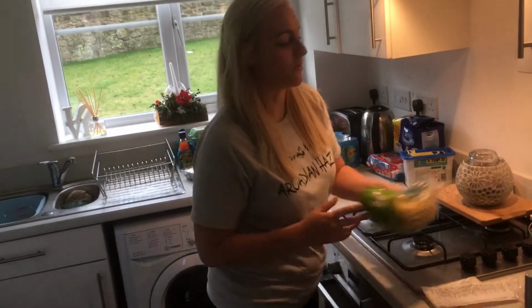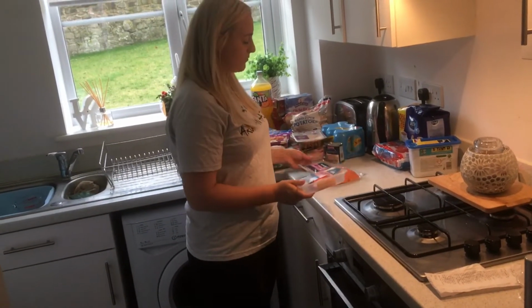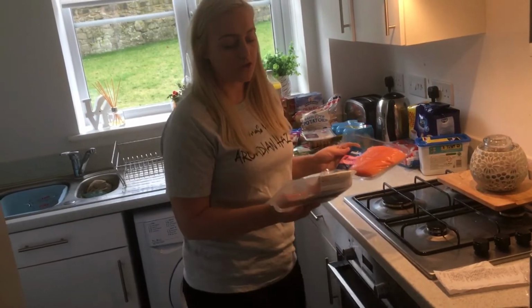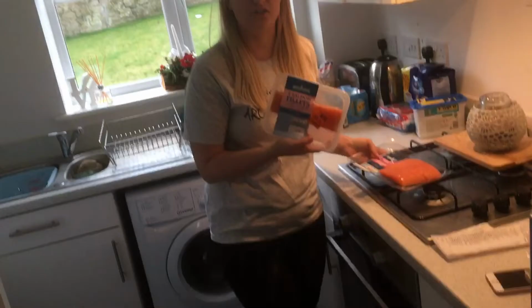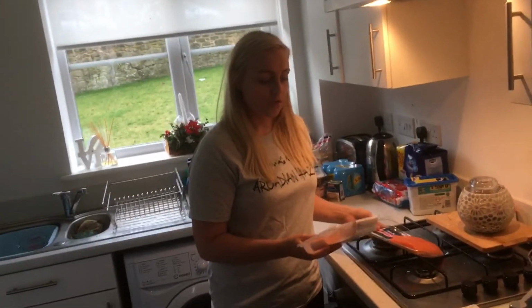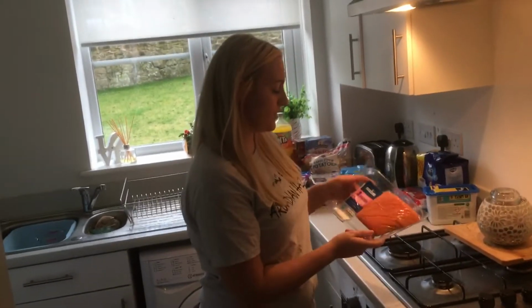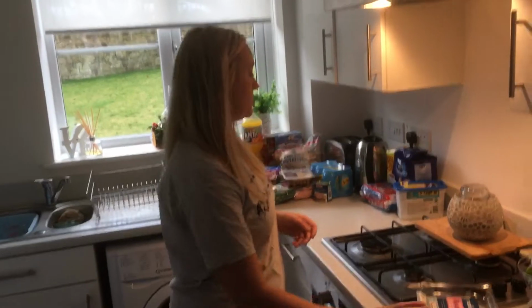Bananas, I always buy bananas for my son as well. That's a free food. I've got some salmon because I'm going to try and eat more fish. So I've got 2 salmon fillets. These were 30% cheaper because they go off tomorrow, but what I do is I just stick them straight in the freezer and then defrost them the day before. So these ones are lightly smoked, and then these ones were just succulent salmon fillets. So I'm going to stick them both in the freezer.